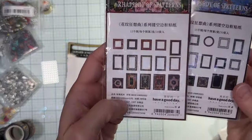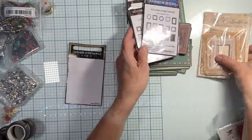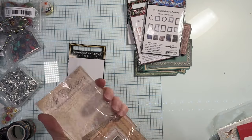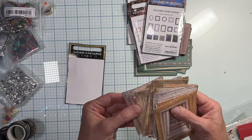Yeah, and then there's red, and there's blue, which you can't really tell that it's blue. And then I got these, and I did order two others, but they sold out of those, so I was like, eh, I don't need it. It's not that big of a deal.